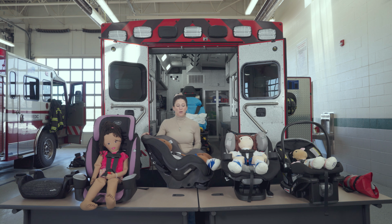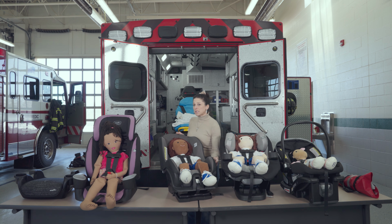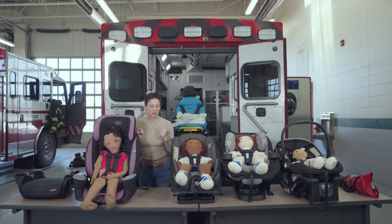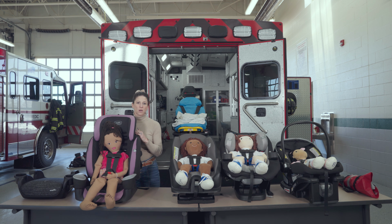So that is what we are recommending, and that is what NHTSA recommends and Safe Kids recommends, and as EMS providers, that's what you want to recommend also. It doesn't matter how long their legs get. Does not matter, as long as they fit the height and weight of that rear-facing position. All right, the next stage is a forward-facing car seat.